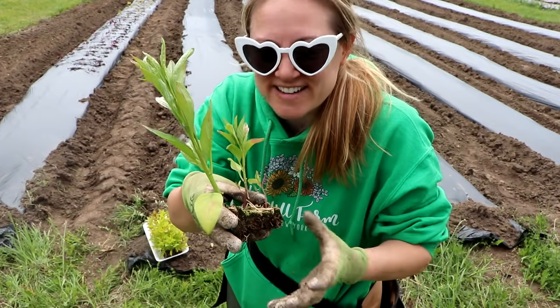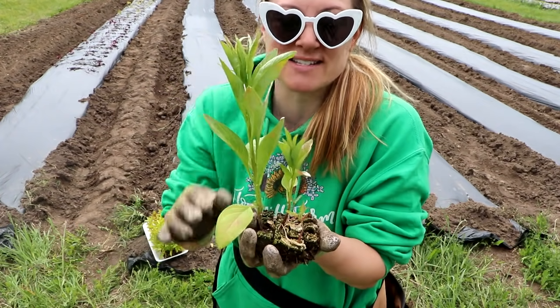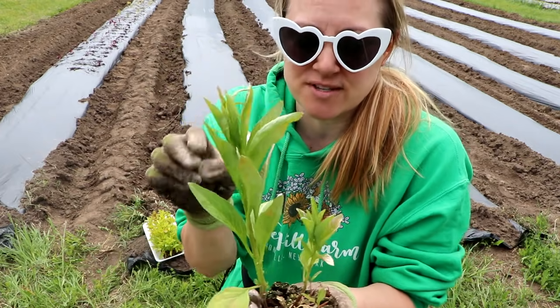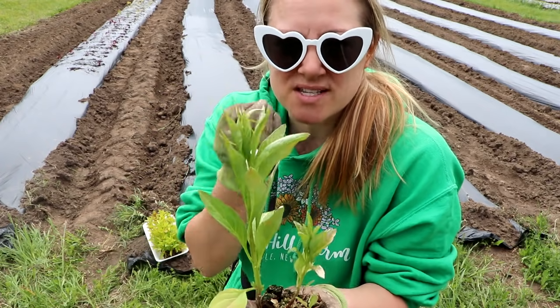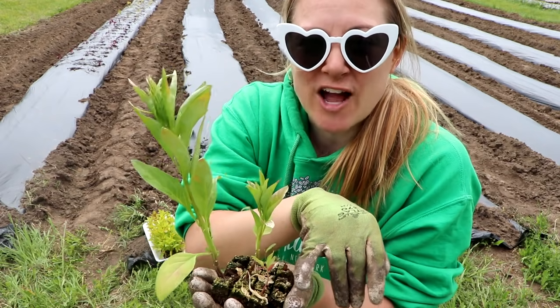So this right here is an example of the way things grow differently. Now these were started at the exact same time, in the exact same conditions, and here's the difference in conditions. This one was in the center of the soil block, probably where the water stays most moist in the soil blocks. And then this one's a step out. And then these ones are on the outer edges.